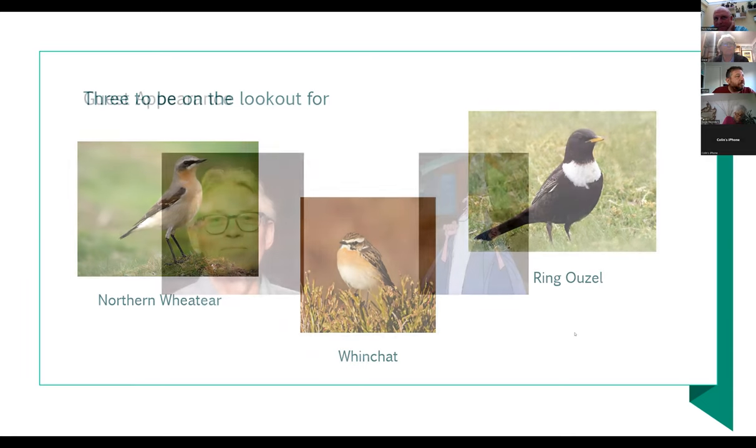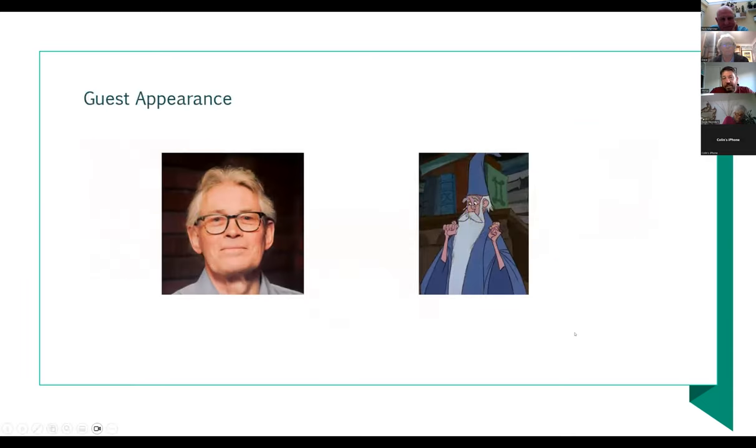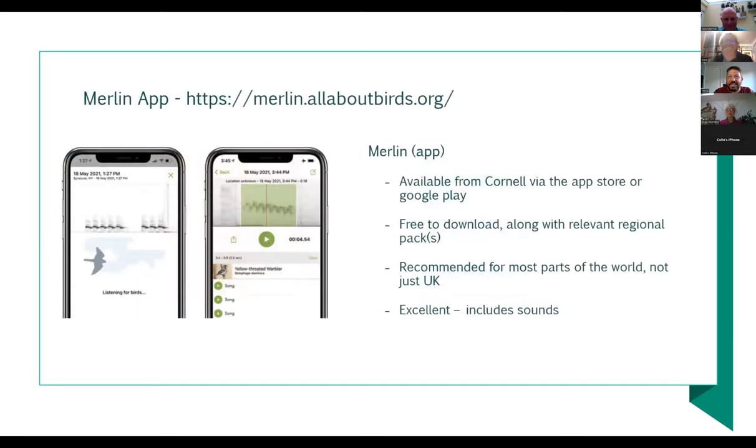When Dave said he was going to talk about Merlin this evening, I'd done a quick image search, and this was the clue. This wasn't any sort of indication that Dave's like an old wizard at all. However, I do think your LinkedIn profile picture was probably from a couple of years ago, but devilishly handsome still, young man. So I'm just going to hand over for this slide to Dave, and he's going to talk us through Merlin.